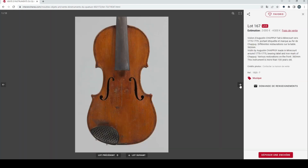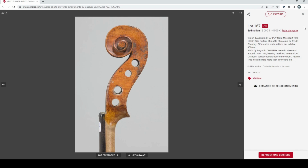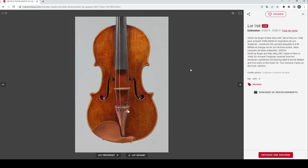We've got another violin by Augustin Chapuis there, 1770, 1775, 360 length of back. He needs a bit of attention. I would quite like to own a Chapuis at some point. Quite a lot of Roger and Max Millant stuff in this auction.